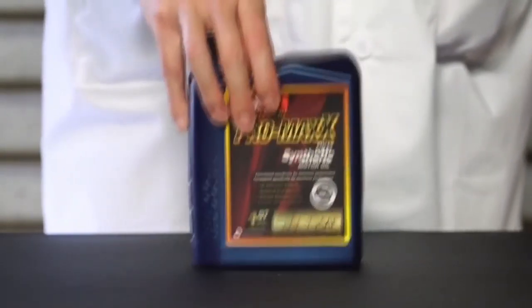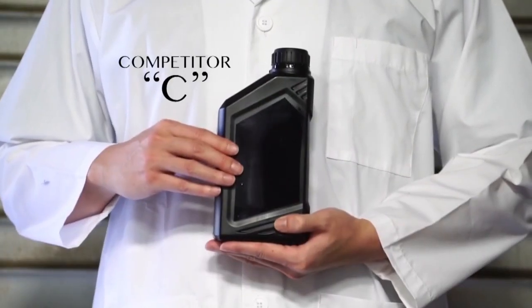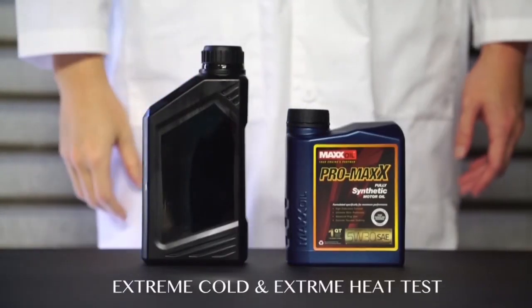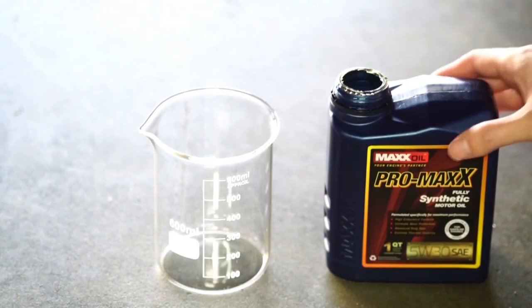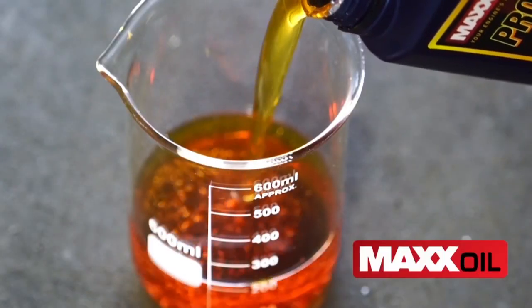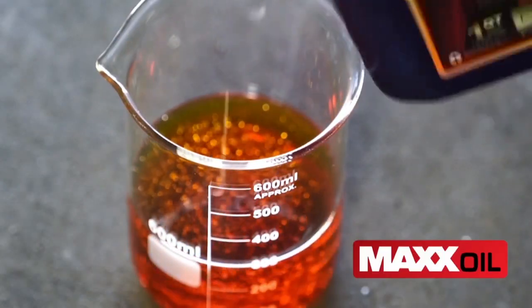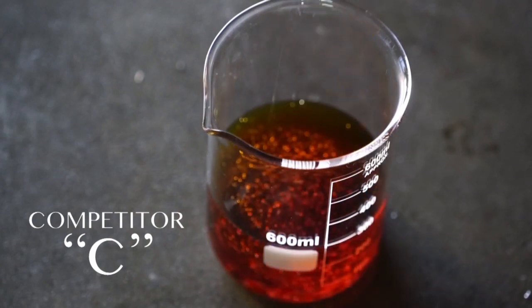Today, we'll be testing MaxxOil Pro Max 5W30 synthetic oil against one of the industry's leading synthetic oil competitors in both an extreme cold and an extreme heat test. Let's get started. We began by pouring 300 milliliters of each oil into our test beakers. We then placed each beaker in a controlled freeze environment for 24 hours.